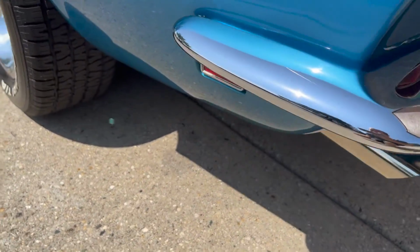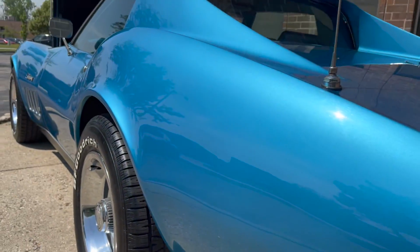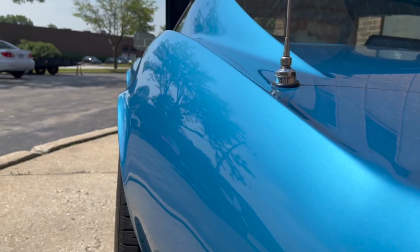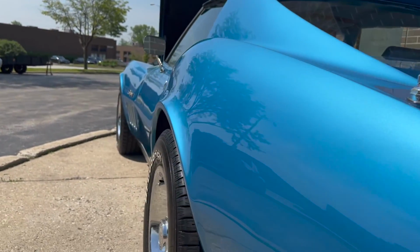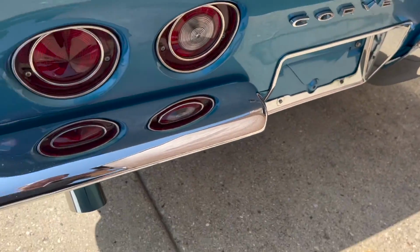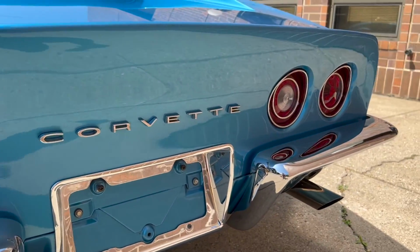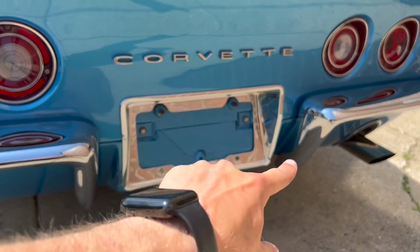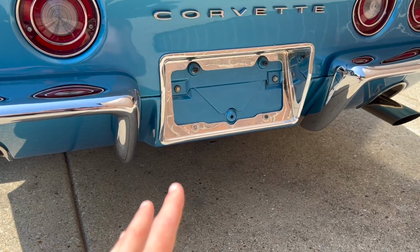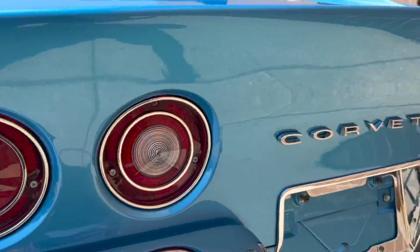Even here, you can see how the super shiny chrome reflects on the paint. Sweet. Even the chrome around where the license plate goes, that's in excellent condition too. Normally, sometimes that's a little older, has a little bit of pitting. This one's excellent. So I mean, there you go. Look at that.